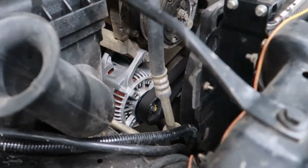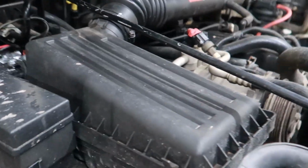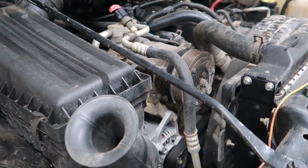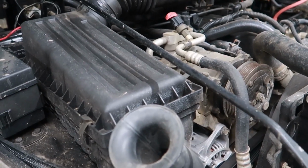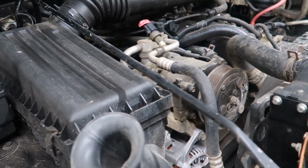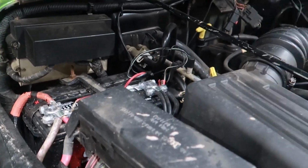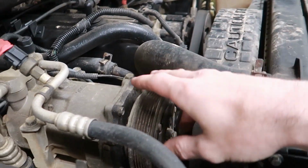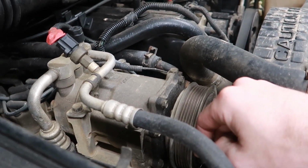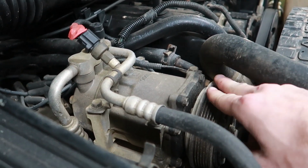I did go ahead and put a new alternator and a new battery in it this weekend before we went out. I had it tested and they both were bad. I just went ahead and replaced it, and I didn't argue. This battery was 9 years old, so it was definitely time for a new battery. Now, the AC condenser, my fault, this is a compressor.